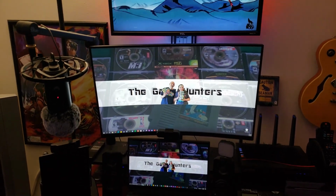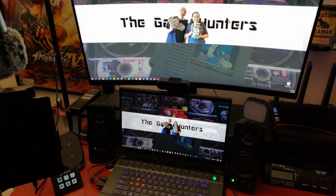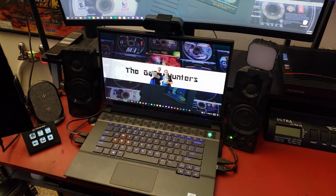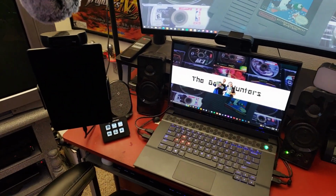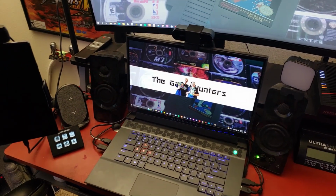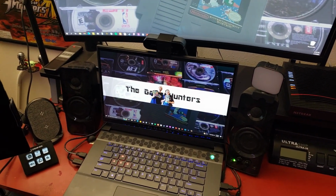And I have RGB lighting behind everything. I've got a curved monitor for the main monitor there. I've got an Alienware laptop with a 3070 GPU running everything. And then I've got it all set up for streaming. So basically what I do when I'm streaming is I'll start the streams here, talking to the people and my friends that are hanging out.